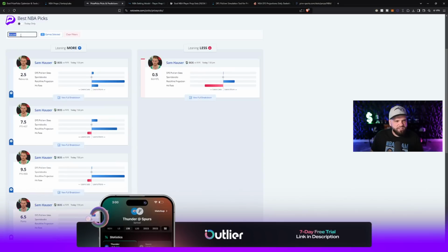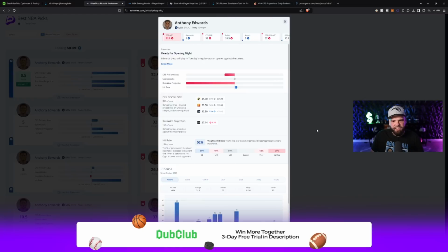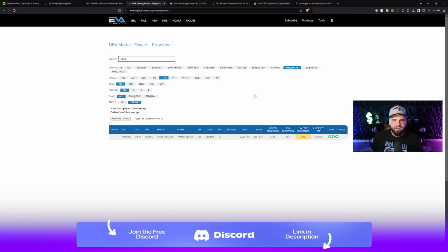Taking a look at a second projection, this is going to be RotoWire. We scroll on down here and take a look at this one. He's projected for 27.1 points and assists, putting him well under his prop line of 32.5 over on PrizePicks. And of course, last but not least, we're going to take a look at EV Analytics, just as we did with the other players we mentioned before. 30.1 points and assists for Anthony Edwards there. So there's 3 different projections. They all align. They all agree that Ant-Man under 32.5 points and assists is the way to go.